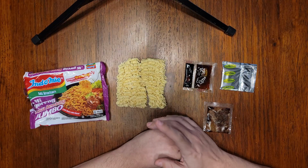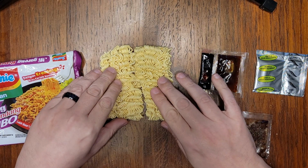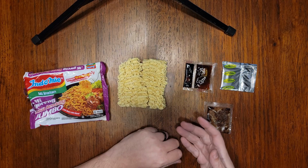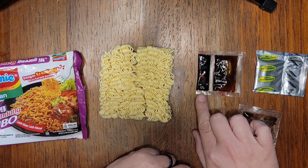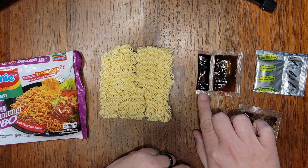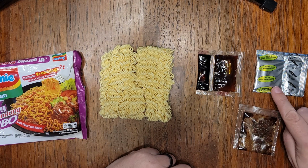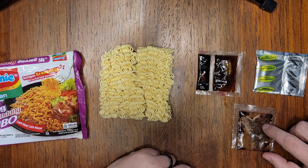Inside the pack, we've got a larger block of Indomie noodles than I've ever seen before, which did unfortunately not survive international shipping in one piece. And we have multiple seasoning packets, which is the norm for Indomie mee goreng products. We've got kecap manis, which is the name of the sweet soy sauce concoction that you get in mee goreng usually. We have a seasoning oil, seasoning powder, chili powder, and a very interesting packet of dried toppings.